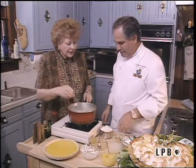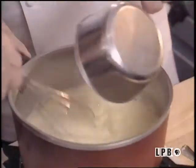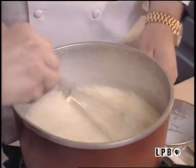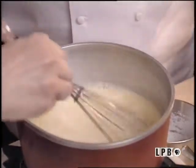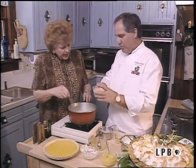Okay, and now the sugar. 1.5 cups of sugar. 1.5 cups. I'll dump that in. And look how pretty that color is. A nice pale yellow, right? And now the lemon juice, huh? Now, all right, a cup and a half of lemon juice.